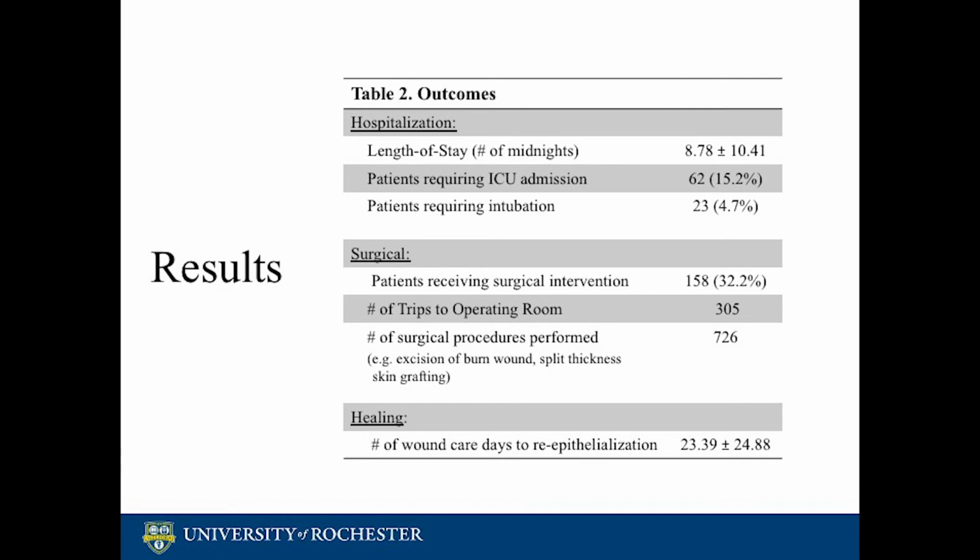And importantly, also at the bottom, it does show in our study that we had an average of 23 days until full epithelialization. That doesn't count into when we do grafting of these patients, their wound care regimen is held for 5 days to allow the graft to take, and then we resume that wound care for approximately 7 days.